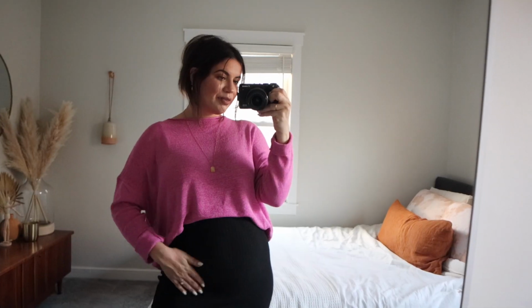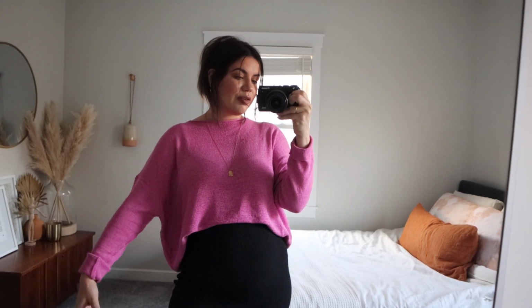Okay, here is the first sweater that I got. It is this really pretty thin fuchsia sweater. It's super oversized. I actually have it tucked in. I'll untuck it in a second, but what I really like about this sweater is that it's super lightweight. So perfect for the winter because then I can still put a jacket on and it's not super bulky, but also perfect for into the spring once I have the baby.